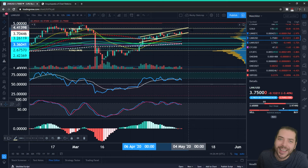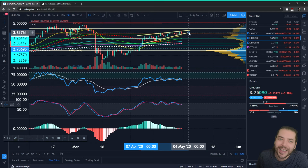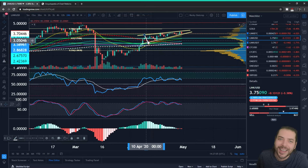You could say that it is more of some sort of wedge type thing on the go at the minute, using the wicks and bodies to bring the lines down and get them to converge, and they converge more. In which case you could just be looking at this in and of itself as a rising wedge, which typically has a bearish breakout towards the downside, and you could look towards a measured move down towards where we see these things happening at the minute.